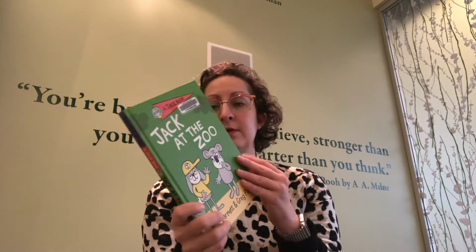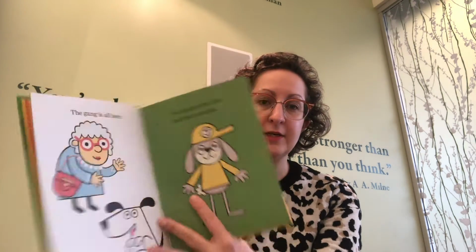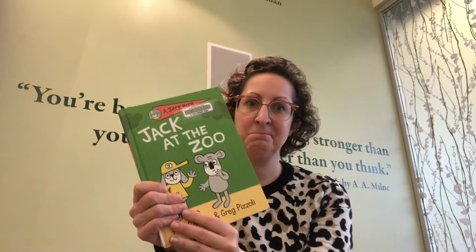Up first, we have a Jack book, Jack at the Zoo. So, Jack is this rabbit. He is a good guy, but he can also be bad. And in this book, there's a bad mix-up. Jack gets stuck at the zoo, and he hatches a plan. So this is found in our easy reader section. There he is, stuck at the zoo. It's a pretty fun book. Jack is pretty silly, but he gets out of it in the end.